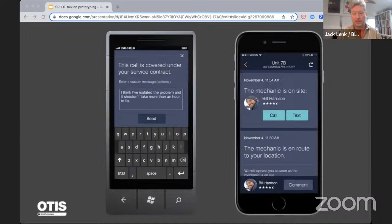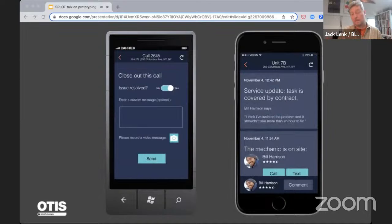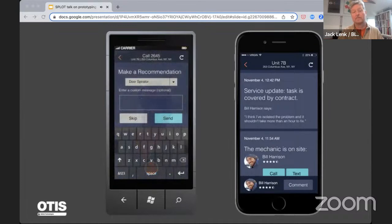So he records the message. Hey, Tim, this is Bill, your Otis elevator technician. Adds a little note, sends it off to the building owner, who receives the note and is able to view that video in near real time.